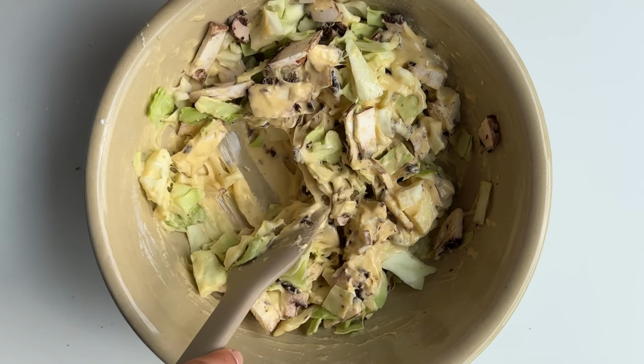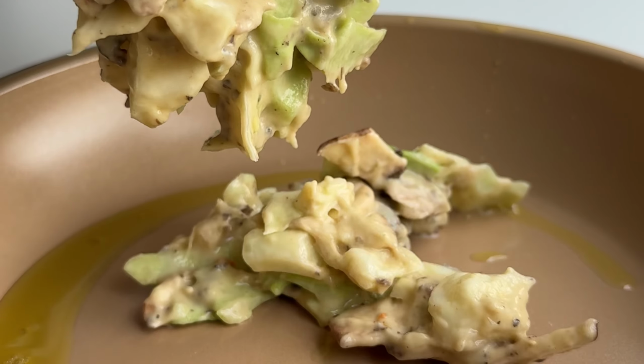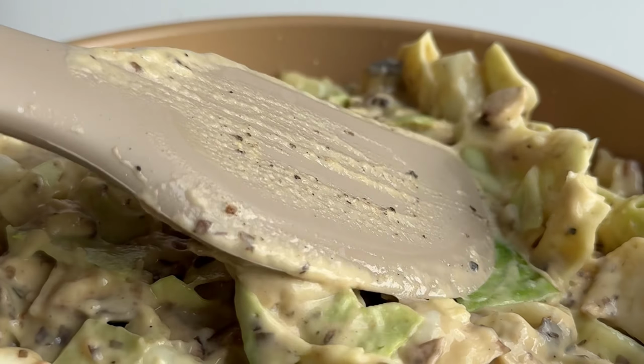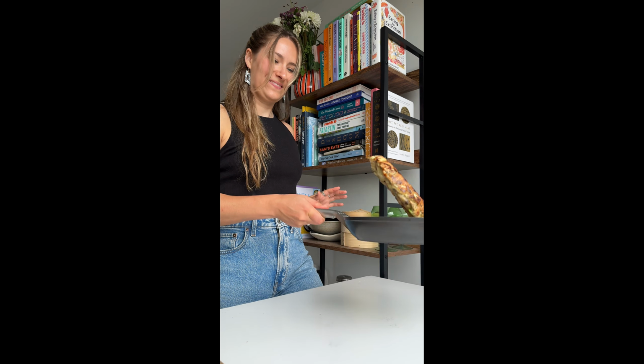This morning's breakfast is my take on Japanese okonomiyaki. Now, for those of you who don't know what that is, it's essentially a savoury pancake filled with all kinds of veggies from cabbage to mushrooms to spring onions. It is so simple to make and honestly really delicious.